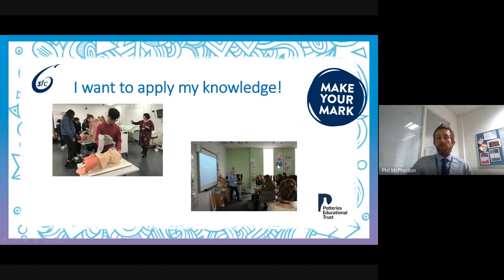And equally, we have many, many speakers who come in from employers, but also from different universities to try and really support and signpost to students where they can actually take their health and social care qualifications. Many of them are often looking down that nursing or midwifery route. Equally, many are looking more down perhaps a counselling or social work progression route as well.